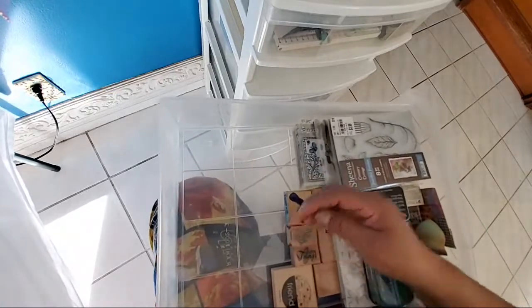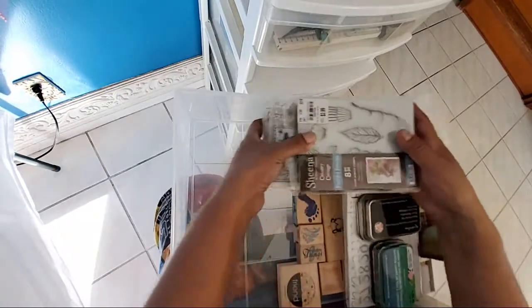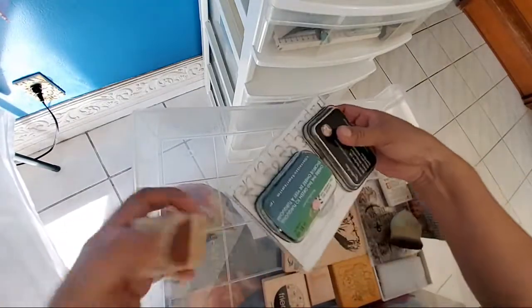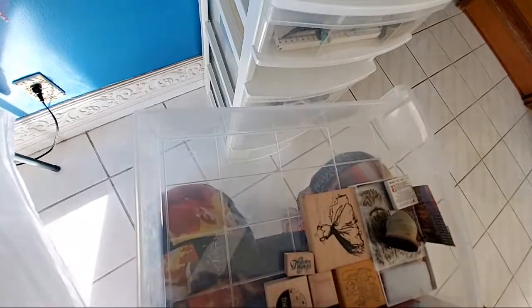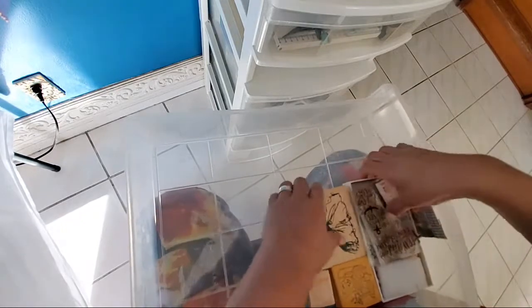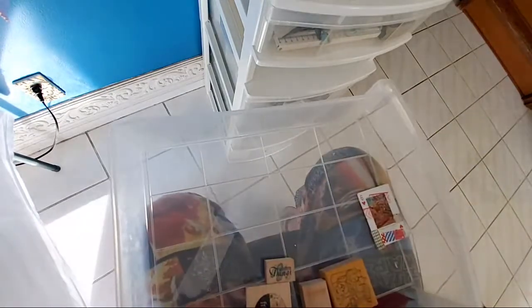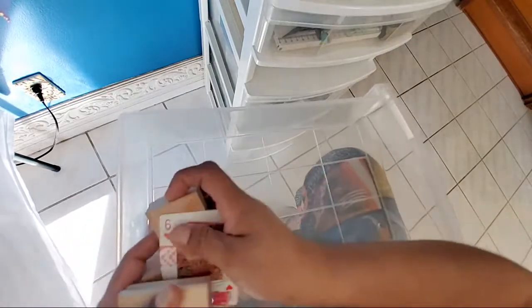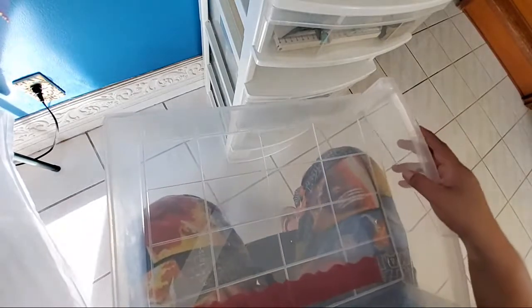As far as stamps go, I think this is pretty much all the stamps that I own. I don't have a lot. Like I said, I don't do a lot of stamping, but I do want to do more. Oops, just dropped one. But since I'm cleaning up this space, I might as well go ahead and get it cleaned.